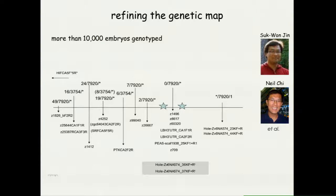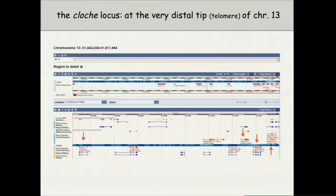And Sukwan and Neil and a number of technicians helped to genotype more than 10,000 embryos and to get a very high resolution map. They also managed to get one distal marker, although that was based on a single mutant embryo, which always had us a little worried. And being in the telomere, as many of you know, is problematic in any organism with a good genome. And of course, this was also problematic for the zebrafish genome.